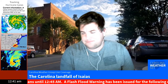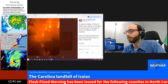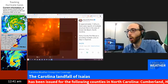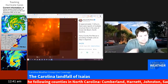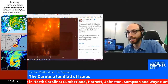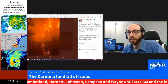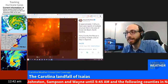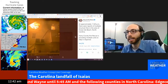So, Scotty, I'm looking at some heartbreaking photos now from Horry County, South Carolina. Fire rescue made their way over to Ocean Island Beach, North Carolina, to assist with what we can only imagine is a difficult and extensive fire. You can see not only the flames shooting out of what appears to be some sort of residence, but take a look at the bottom of the screen as well. They are having to fight this fire while wading through whatever the storm surge is there, because this is exactly where the hurricane came ashore earlier tonight. This is extensive damage.